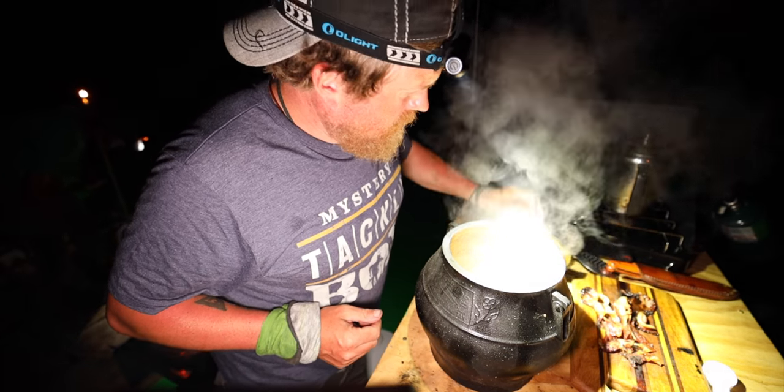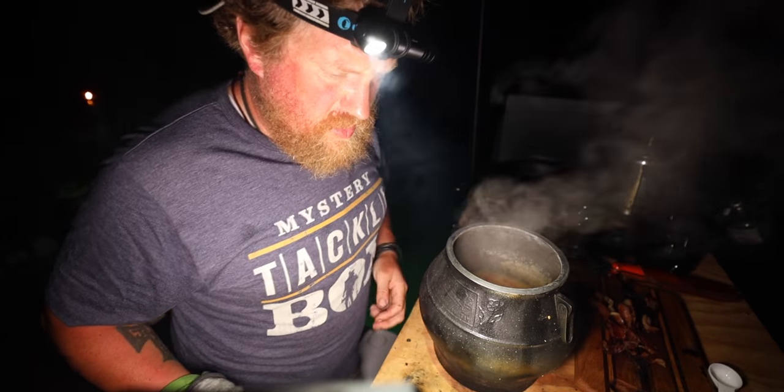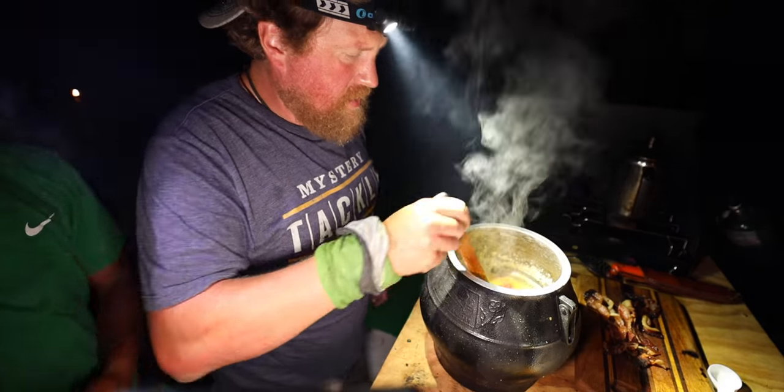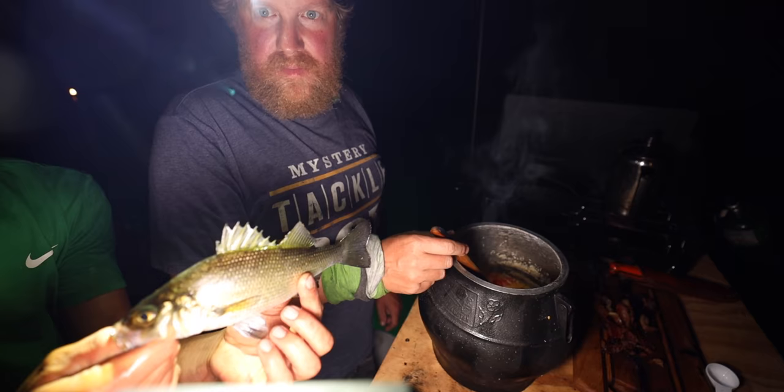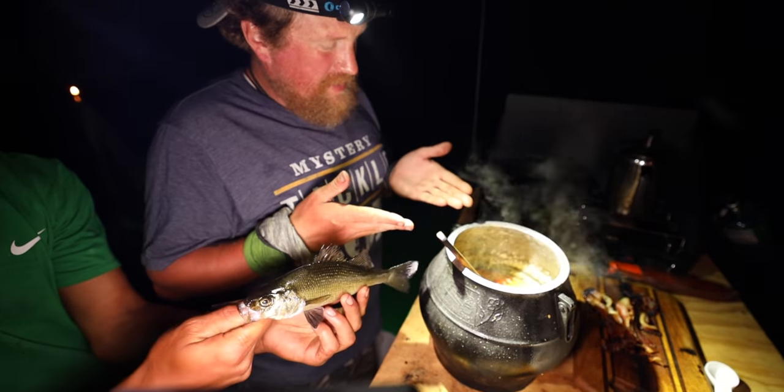Oh, the stew looks delicious. Looks good. I'd say it's done. So from this little guy to the pot, start to finish.